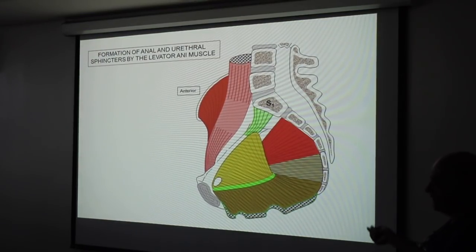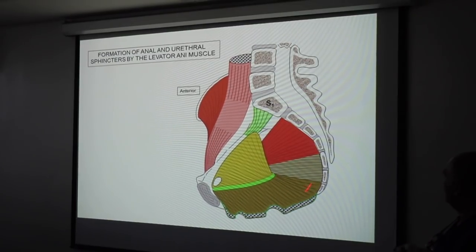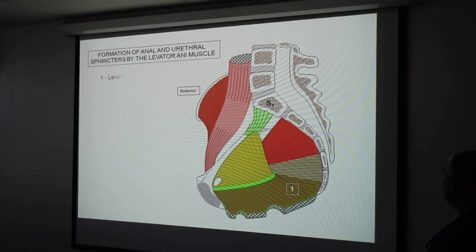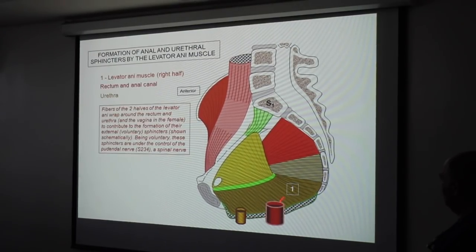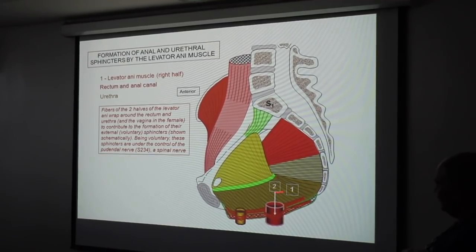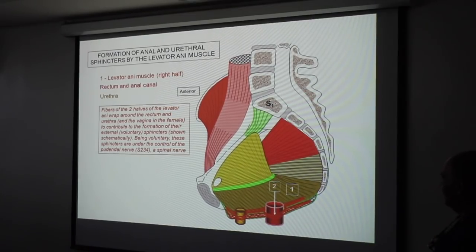Now, this is a side view. Same pelvic wall. I mentioned levator ani, coccygeus, piriformis. They are making my pelvic floor, the pelvic diaphragm. This is the rectum, this is the anal canal. You can see these fibers of the same levator ani. They encircle these tubes and they are making the external anal sphincters.